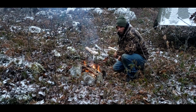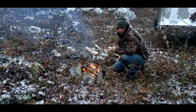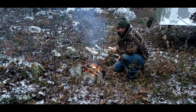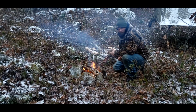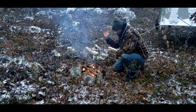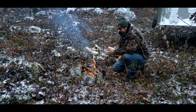I've been overheating a lot, so I do have two sweaters on. I have a hoodie, I have a pullover sweater, and I got my jacket. So I've been taking breaks periodically. Once I start coughing like no tomorrow, I know to stop for a few minutes, cool down a little bit, grab a drink, get smoke in my face. Then once I cool down, I go back to it.